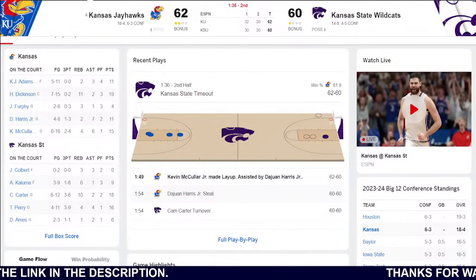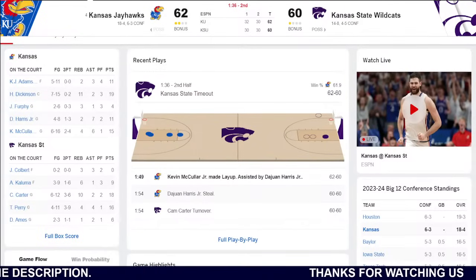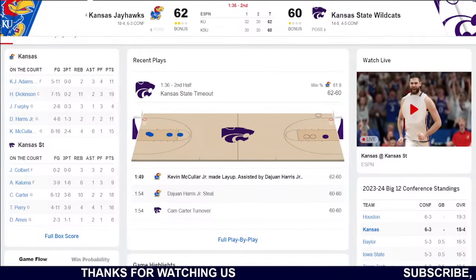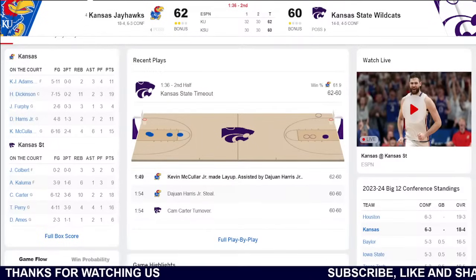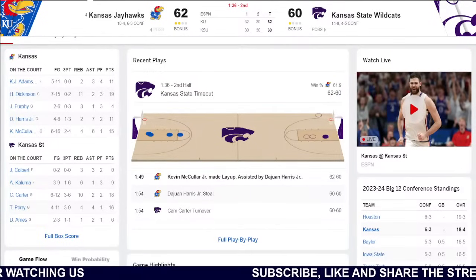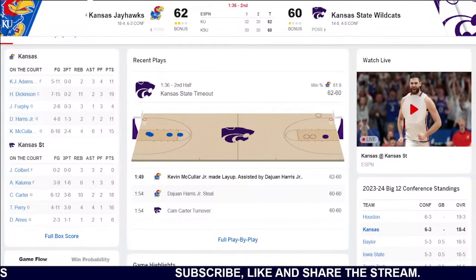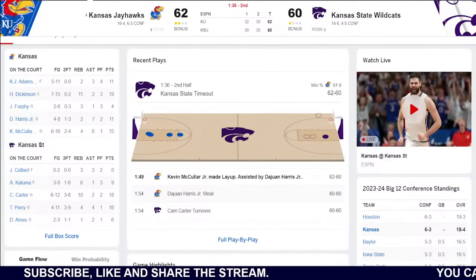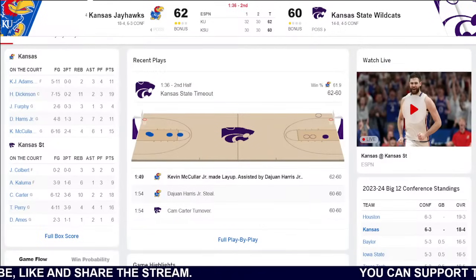K-State led a moment ago, 58-54 at the 4:19 mark, but now KU fights back in front by 2. Let's see if the Cats can answer. And at 2:52 mark, they led 60-56 before Kansas created opportunities. One of them was an unforced error. K-State made a pass and threw it off the backboard, almost like you're starting a fast break drill the other way, and KU took advantage of it.